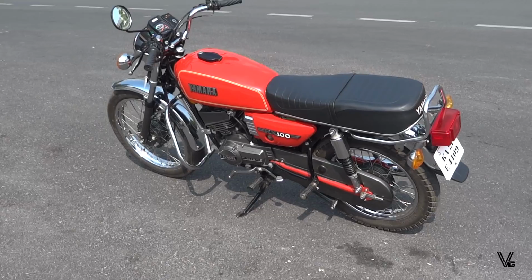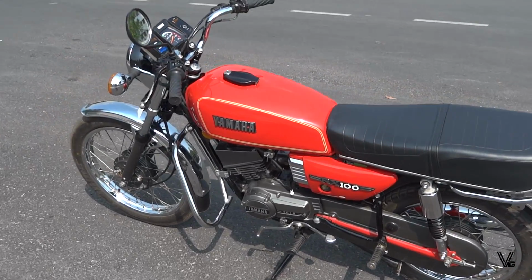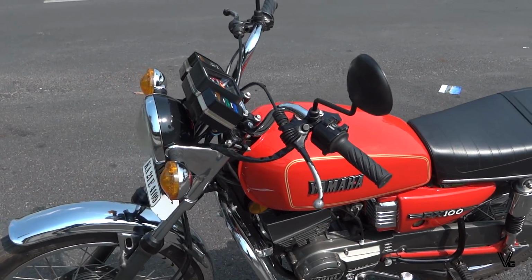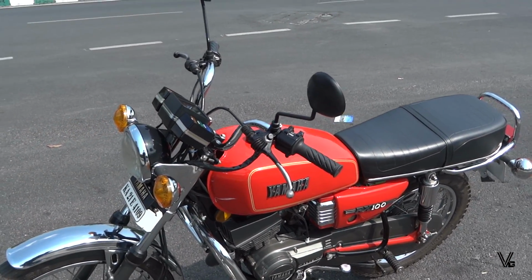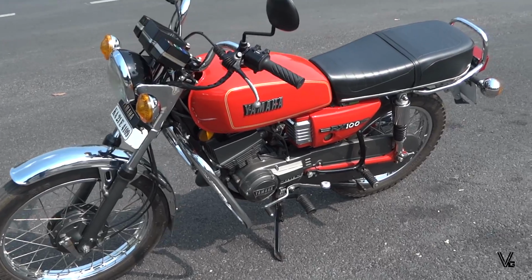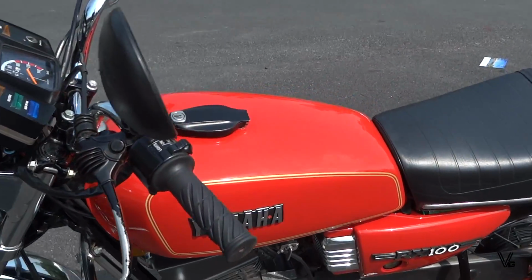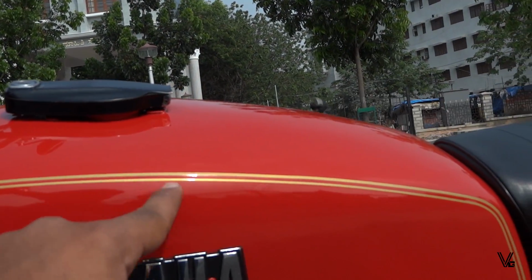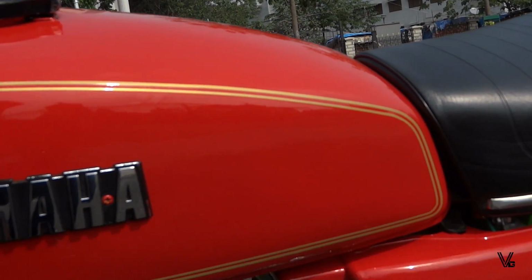So talking about my friend's bike, it's a 1996 model RX100 and one of the last to be produced, one of the last of its kind actually, because 1996 was the time when they stopped the production of the RX100. And as you can see, the custom paint job on this vehicle looks so good, and you can see the gold lines over here which also stand out. Let me have a closer look at it.